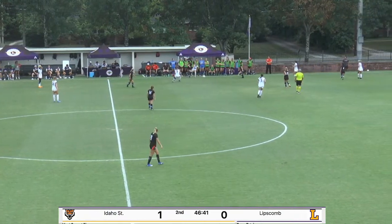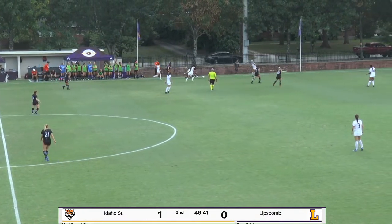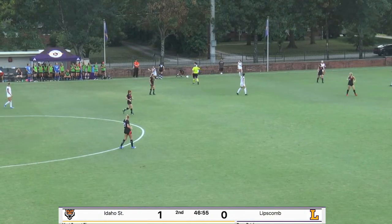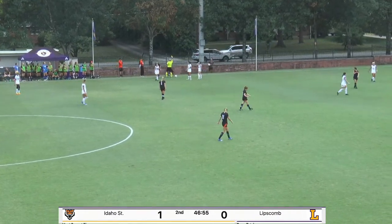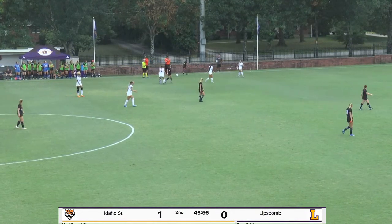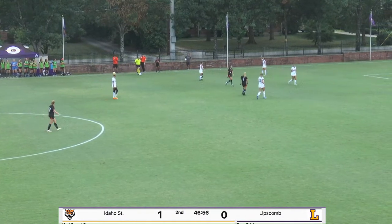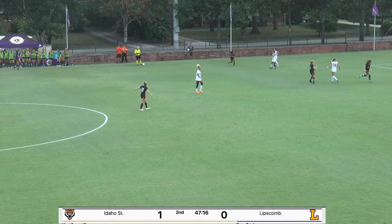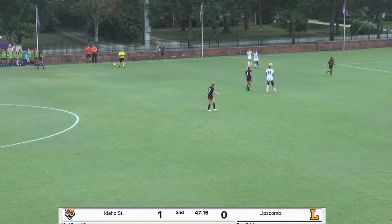On a cross from Angela Steidel, she tried to redirect it just inside the 18 towards the corner, and it ended up wide left. Tough challenge, and then some extracurriculars between Idaho State and Lipscomb. Is that Tamashiro down on the far side? And maybe Shirk that was getting up, and then Nieto just kind of threw a shoulder at Shirk. And Tamashiro visibly upset with the head official, as Idaho State will get the free kick, and the head official jotting some stuff down.